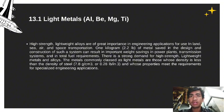The metals commonly classed as light metals are those whose density is less than the density of steel and whose properties meet the requirements for specialized engineering applications. The density and elastic modulus for important metals in this group are these.